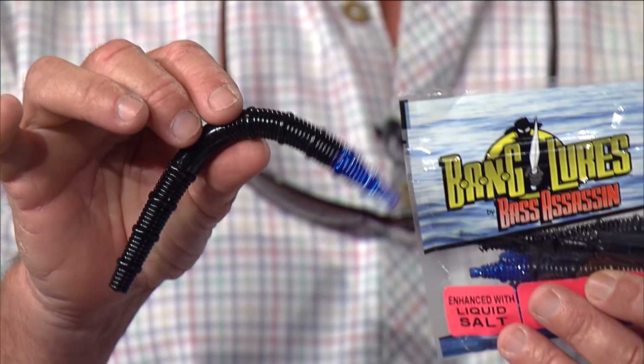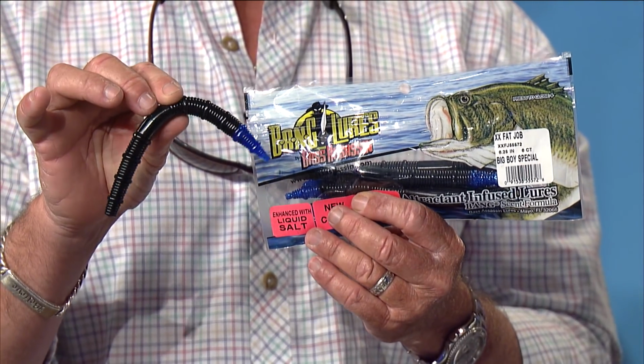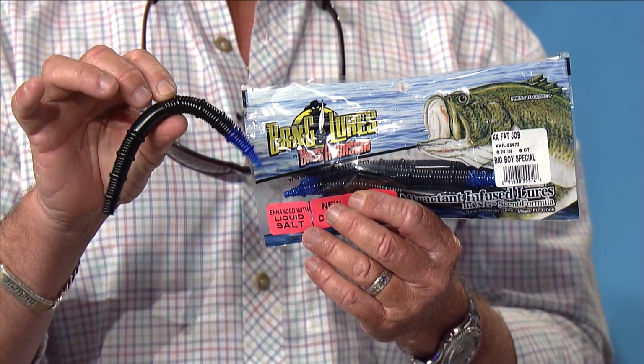Real quick here, we've got some Bass Assassin 2X Fat Jobs. These are big profile baits that move a lot of water. They're great for pitching or flipping for bass. You can use it as a trailer bait. 12 colors, including different tail colors. I just Texas rig it and fish it around hydrilla as well with no weights, or you can put a weight on it and get it down to the bottom a little bit.